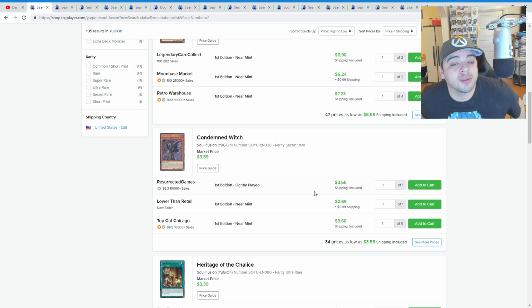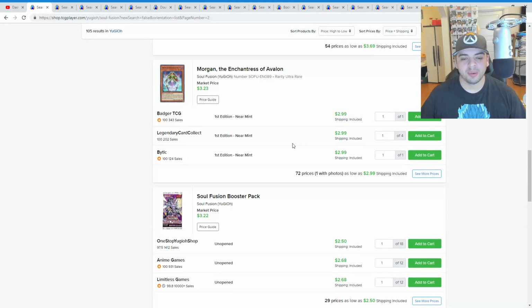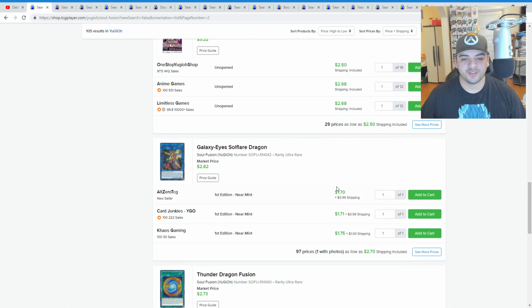I love this card. I don't care what anyone says. I think this card's amazing. I love the artwork. I love the ability of this card. This card is insane, and I think a lot of Yu-Gi-Oh players need to get on top of this card before it spikes in value. Whether it's near future or the long future, I think this card is a great card. And then got a bunch of other cards about $3 or $4. These are really nothings as far as valuation.